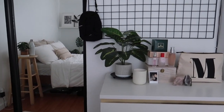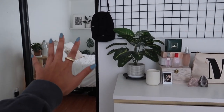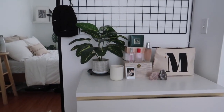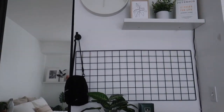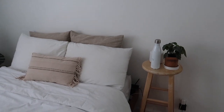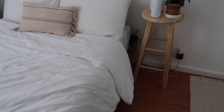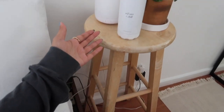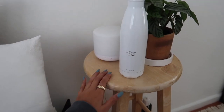And something that I also love so much is the view of my bed and that shelf, like the background over there, right next to my dresser area, because then it just looks so cohesive. Well, I mean, at least to me. And then moving on to my bed slash nightstand area. So this obviously isn't a nightstand, it's just a stool. And I just decided it would look really cute and minimal and be really functional for my bedside.